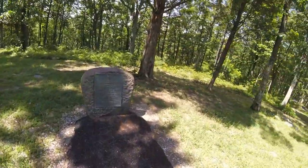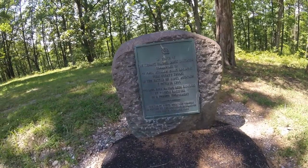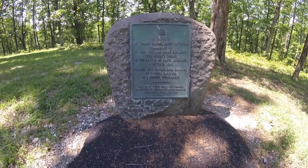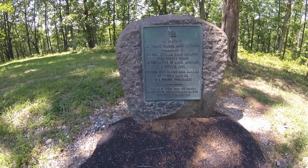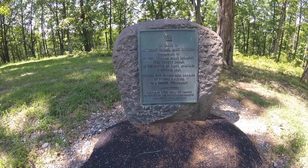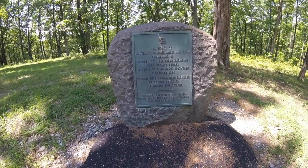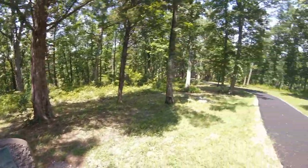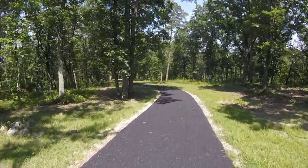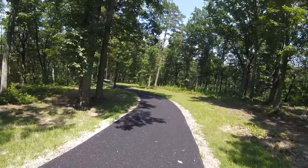All right. We got another memorial here. This right here is in honor of Lieutenant Colonel James Hawthorne, commander of Colonel William Hill's regiment, York County troops, in the Battle of Kings Mountain, October 7, 1780. Colonel Hill, having been disabled by wounds received in a former engagement. Colonel James Hawthorne. Pretty cool. Ah, downhill, much better than uphill.